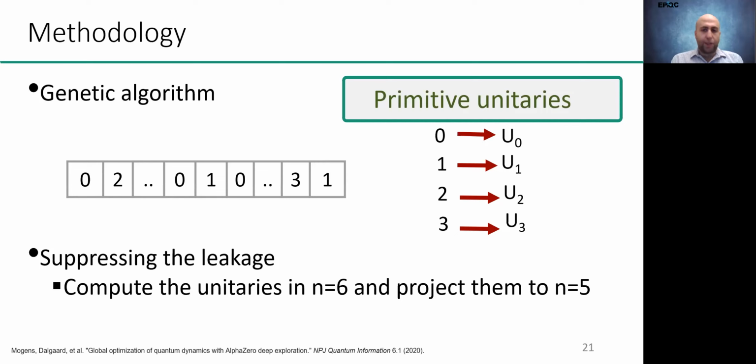There is another piece here. In order to suppress the leakage during the quantum gate execution, we model six energy levels. So our primitive gates are 6² by 6². Then we project the unitaries down to 5² by 5². And this is equivalent to penalizing leakage to the sixth level.